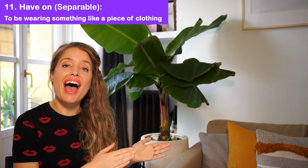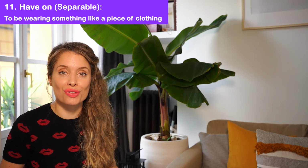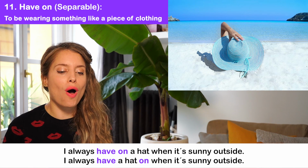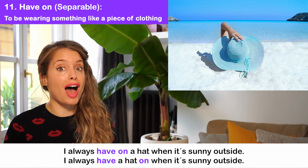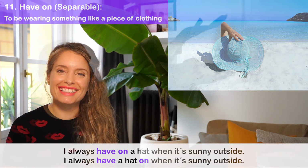Number 11, have on, to be wearing something like a piece of clothing. And this phrasal verb is also separable. I always have on a hat when it's sunny outside. Or I always have a hat on when it's sunny outside.